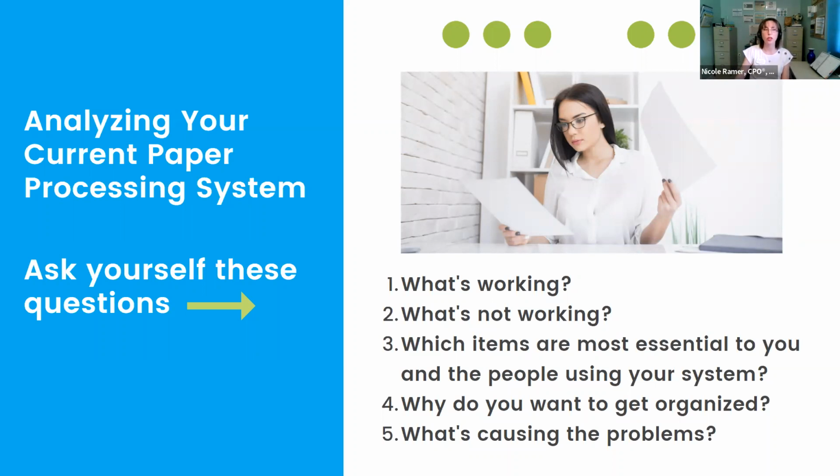So let's start with what's working. That's the first question you're going to want to ask yourself. So example number 1. My catalogs all live on this bookshelf in my home office. I toss out the old one as soon as the new one comes in. It's nice to know I can get my hands on the most up-to-date issue in a second.